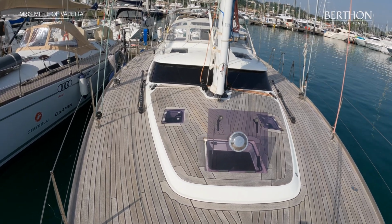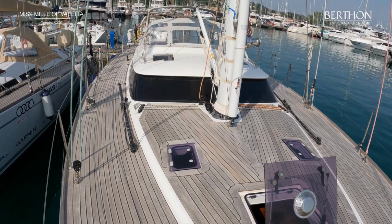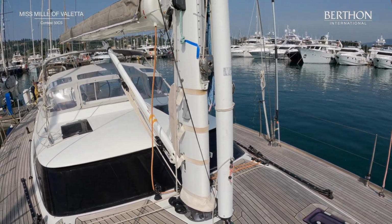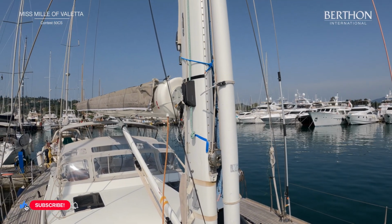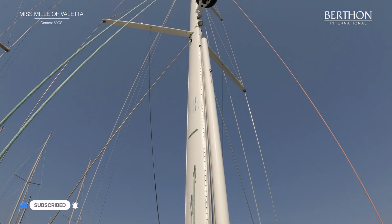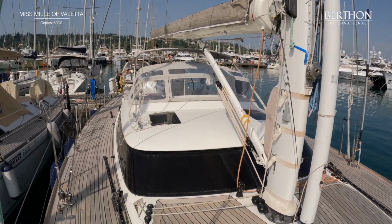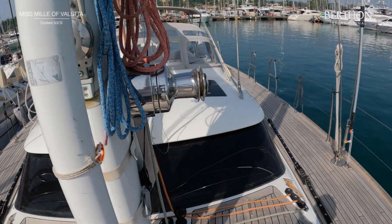Nice profile with the wraparound saloon windows. I think they've got a very modern and contemporary feel. White painted spar and boom. The boom is furling, in-boom furling, which is controlled with the electric winches in the cockpit. Three-spreader rig and a whisker pole there on the mast as well for pulling out the genoa if required.